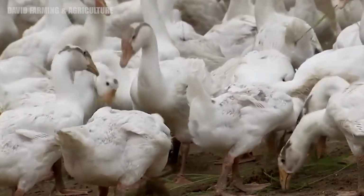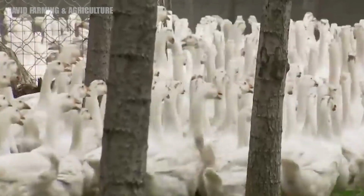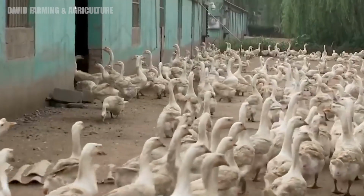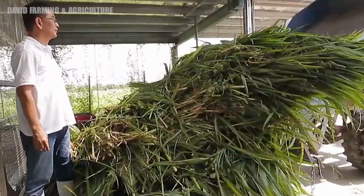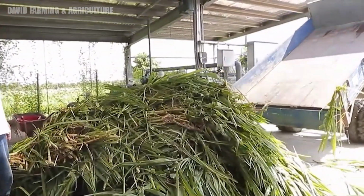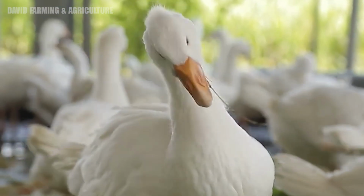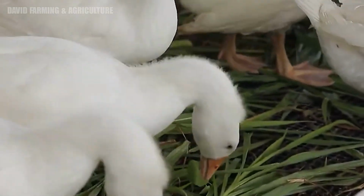With its large size and delicious taste, goose meat has become a popular choice for consumers. In the context of tensions between South Korea and North Korea, goose meat can become an important food reserve. It is undeniable that the goose farming industry is bringing positive values to this country.